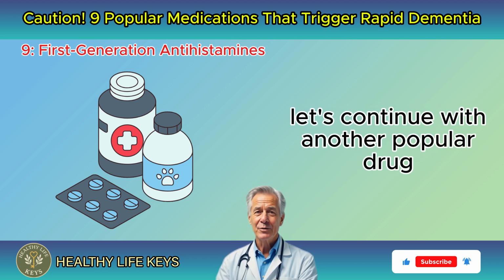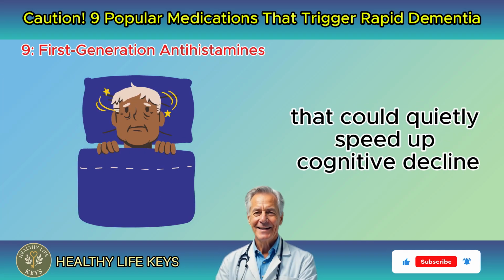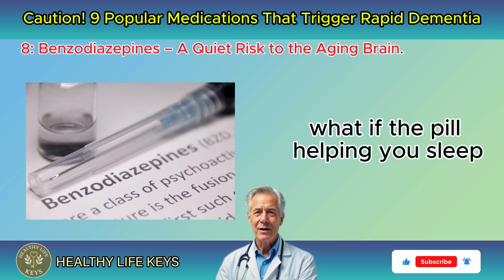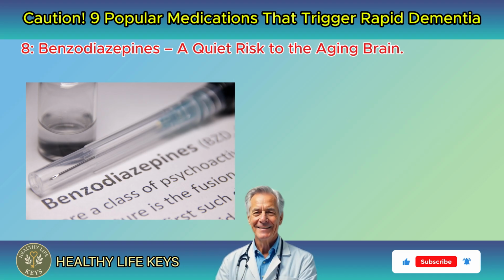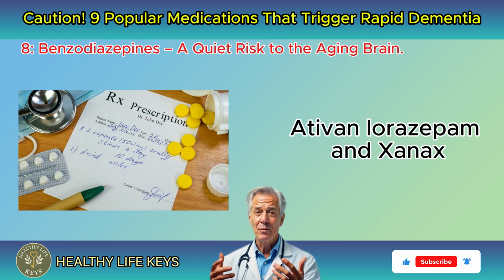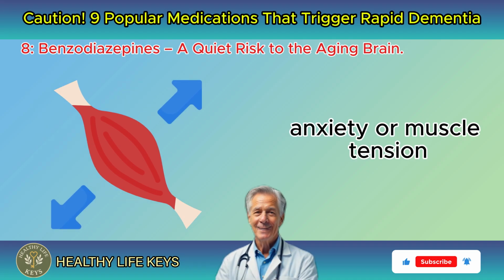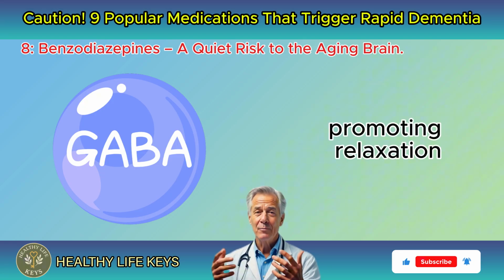Let's continue with another popular drug, this one for anxiety and insomnia, that could quietly speed up cognitive decline. 8. Benzodiazepines, a quiet risk to the aging brain. What if the pill helping you sleep or calm anxiety today is slowly clouding your memory? Benzodiazepines, medications like Valium, diazepam, Ativan, lorazepam, and Xanax, alprazolam, are commonly prescribed to seniors for insomnia, anxiety, or muscle tension. They increase GABA, a brain chemical that slows nerve signals, promoting relaxation.